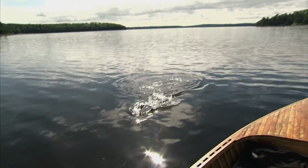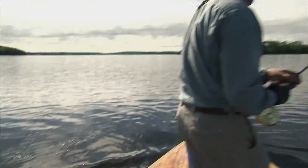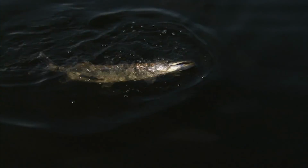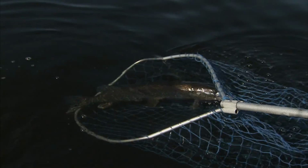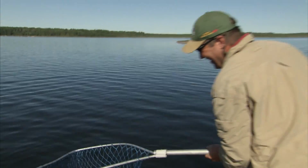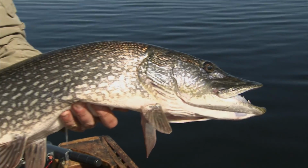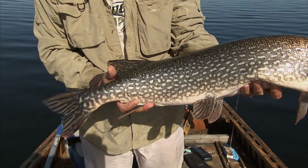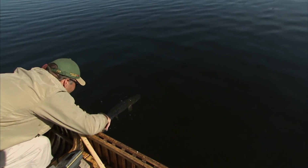That's a nice fish. Look at that beautiful fish. He just hoovered it. Okay, got his head up. You ready? Yes, man. All right, buddy. Oh, this is fantastic. Go ahead there, John, and release it. You said it's about 39 inches? That's 39, but he's a thick fish. Off he goes.